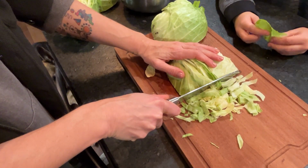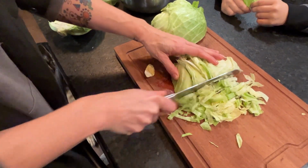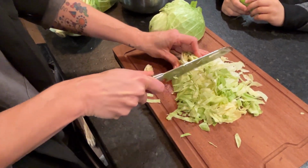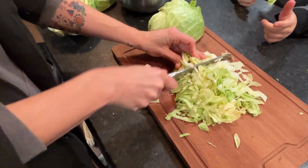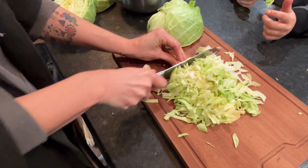This one was really good raw, shredded into like coleslaws. I also really liked it braised or sauteed or grilled. I was able to make sauerkraut out of it, but it wouldn't have been my first choice. I like some of the later, larger cabbages better for that purpose. But overall, cooking, fresh eating, Farral was a really great option.